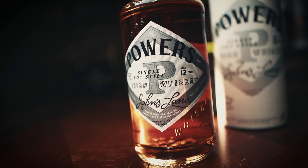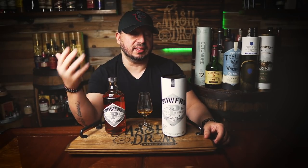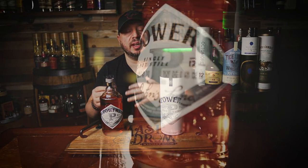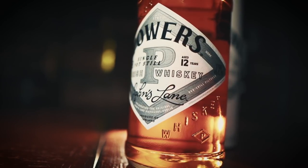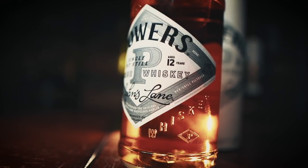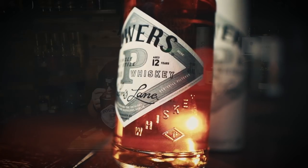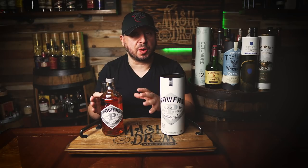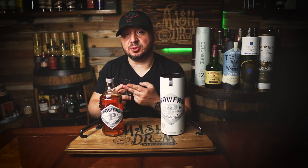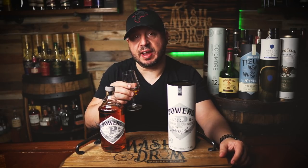Powers John's Lane 12-year-old is a triple distilled Irish whiskey that celebrates the original John's Lane distillery in Dublin, Ireland. So Powers John's Lane is matured in a combination of bourbon and Oloroso sherry casks for no less than 12 years. This one is bottled at 92 proof without chill filtering and has a retail price of around $65. So same price as Redbreast 12, but you're getting non-chill filtration, a higher proof at 92, and it's an absolute beast of an Irish whiskey. This probably is my favorite, especially for the money.